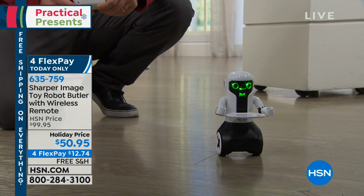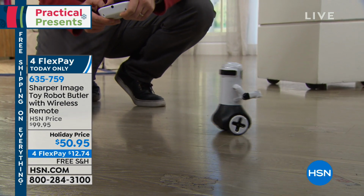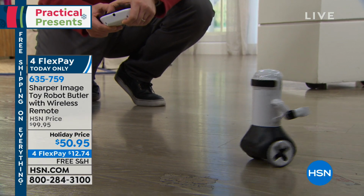And it's just a fun little interactive toy. And there are robots that are out there that cost you a few $100s, and they do a lot of similar stuff to what Max does.